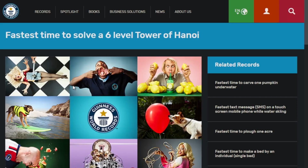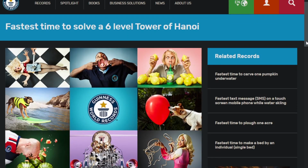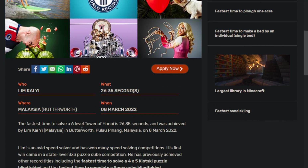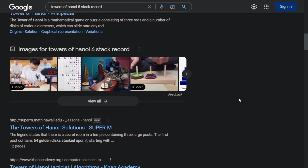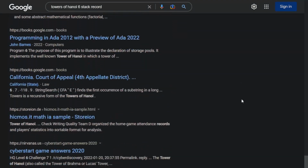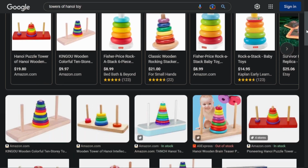First result is an actual Guinness World Records entry, with generic photos featuring just about everything except for the Towers of Hanoi, telling us that the world record for a stack of 6 discs is just over 26 seconds. Not bad. A few pages of Google later, and I'm fairly confident that this is actually the fastest time using what I assume is a physical Towers of Hanoi set.